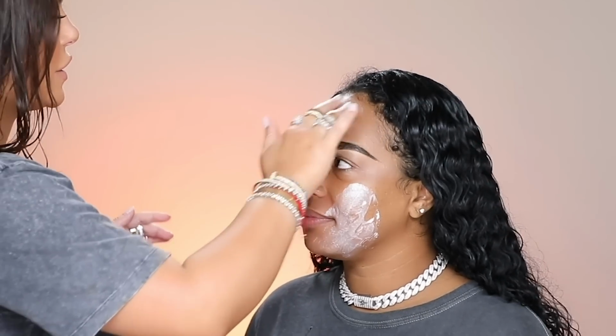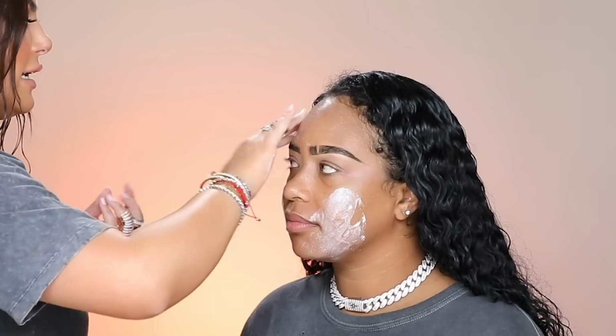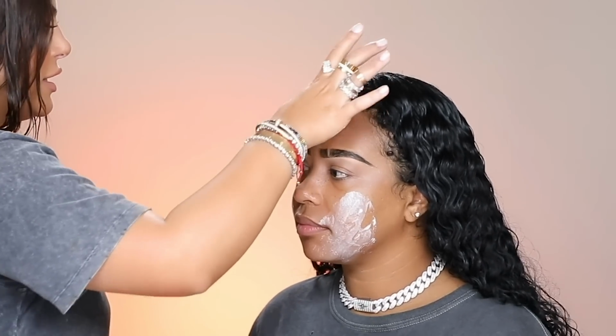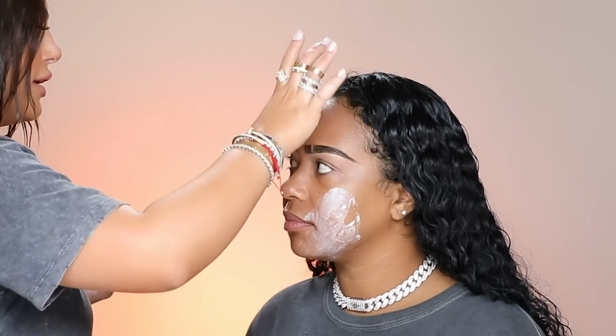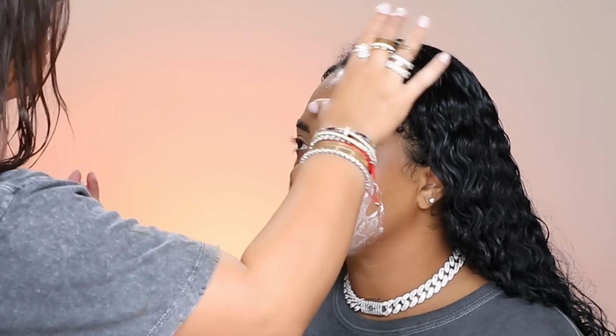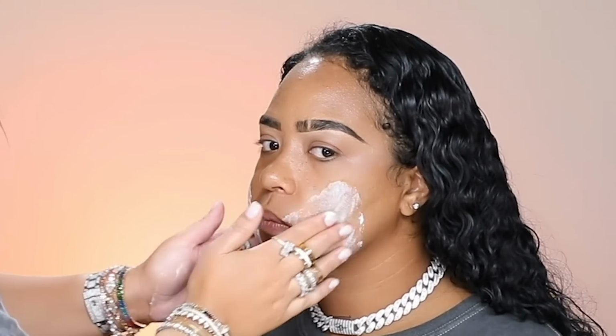The reason why I do this, especially for natural looks, is I definitely want your skin to adhere with the foundation that I'm going to put on. What this cream does, it's thick, and it basically allows the foundation to sit right on top of it if you put enough on, versus putting on so much foundation. So this creates a border between your skin and the foundation, so the foundation can lightly just sit on top of it. So what is this again?